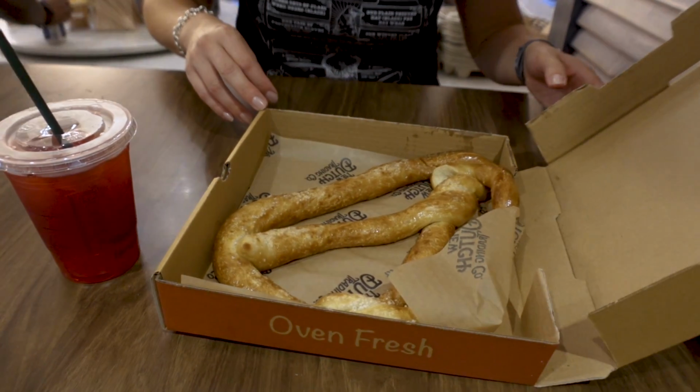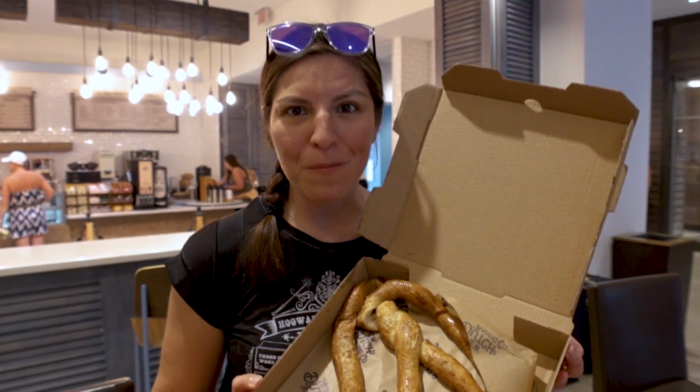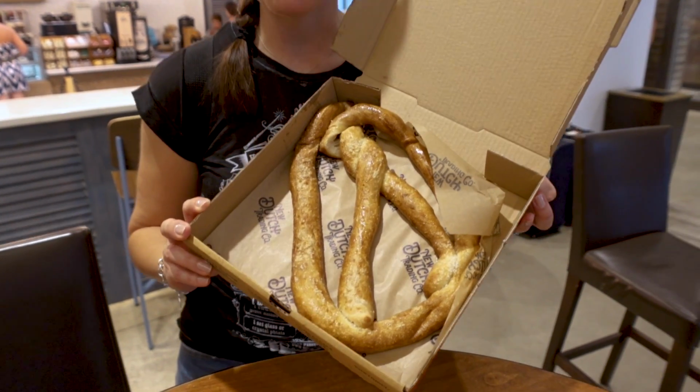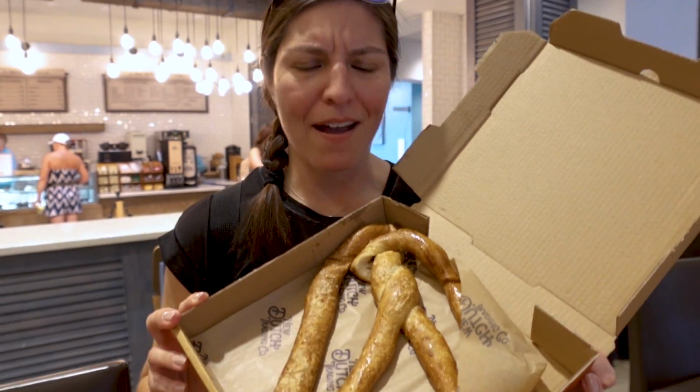Oh my God, it's a big pretzel. We're not much of theme park pretzel people, but when I saw this pretzel, I don't know if it's because I'm hungry, but it looked amazing. Check this thing out. It's huge.